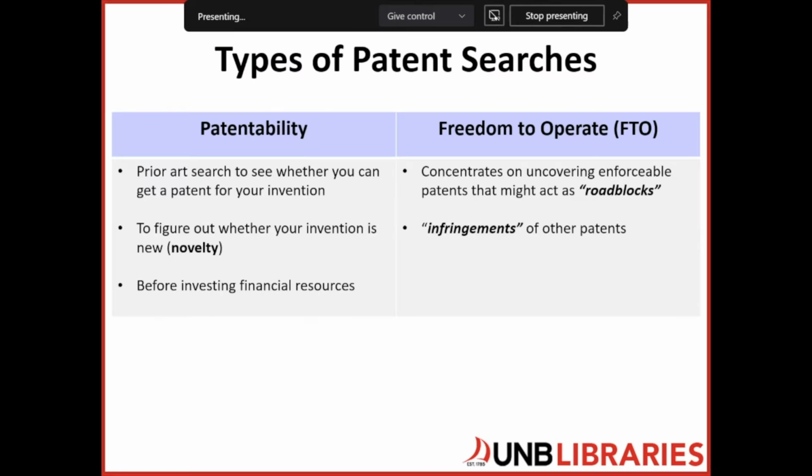Okay, and then the workshop also talks about the types of patent searches. As you can see here, there are a couple of types of patent searches. You have the patentability, where you are trying to get a patent, right? So you're inventing something and you're trying to get a patent, as opposed to the other one, which is the freedom to operate. Freedom to operate is a hard one because you have to figure out all the roadblocks as well as the infringements if you're introducing brand new products and services to, let's say, Canada, right? So it's really important to understand the types of patent searches.